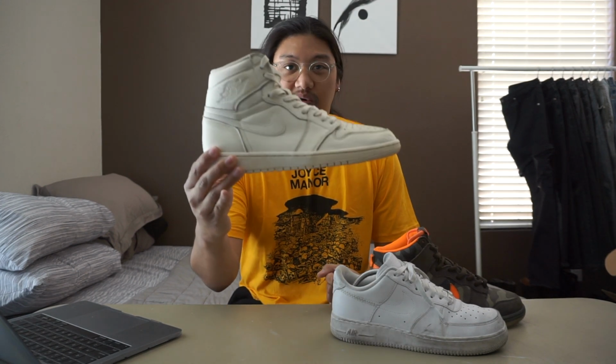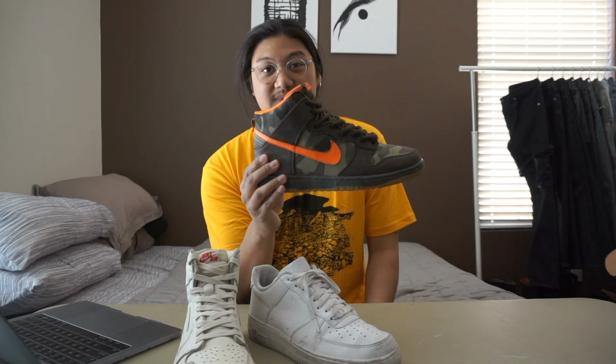Today we're going to be comparing three different silhouettes from Nike, one from Jordan, two from Nike, and they are relatively similar, but they are worn completely differently in most cases. Today we're talking about the Air Jordan 1 versus the Nike Air Force 1 versus the Nike Dunk SB High. So, without further ado, here we go.